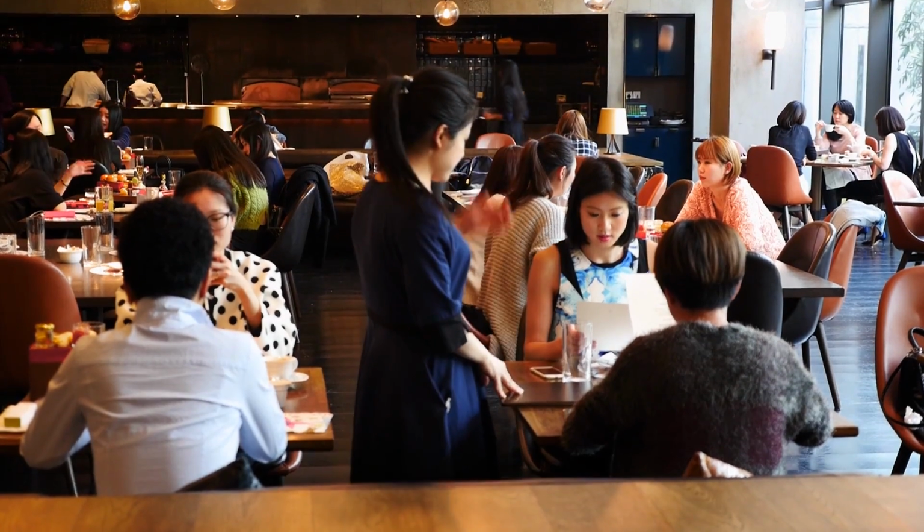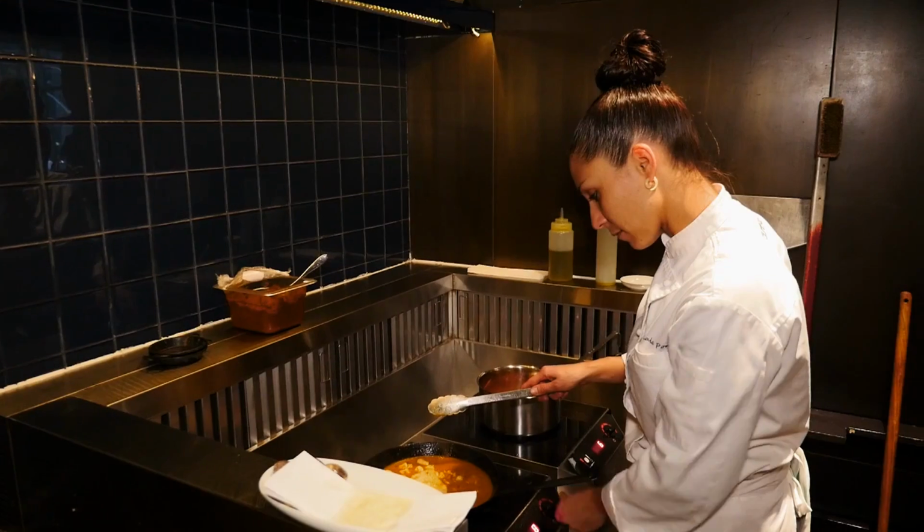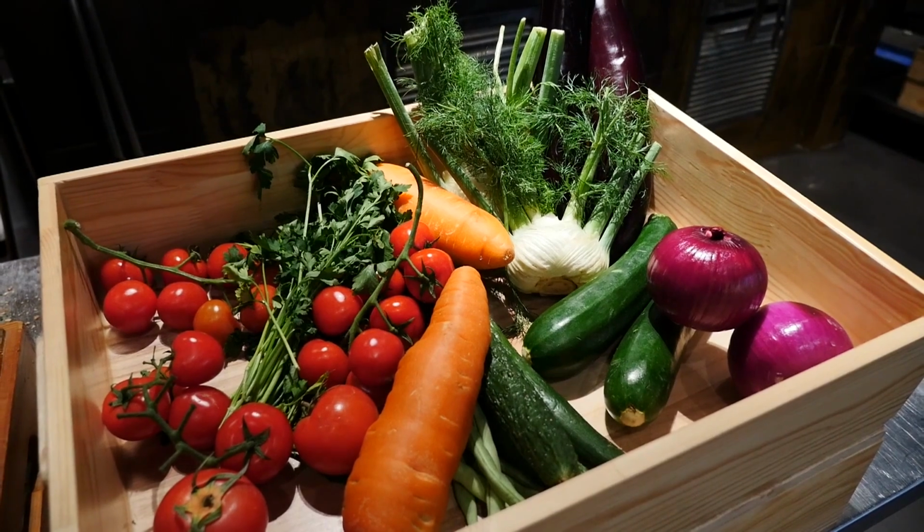The menu of Sureño is Mediterranean food, so you can have some tapas as a starter to share, and then we have main course. Also we have some Italian dishes, French dishes, Spanish dishes, some Greek dishes. So we try to have all of the Mediterranean flavors, or Mediterranean taste. Mediterranean food is very simple. It's all about flavors and products and freshness.